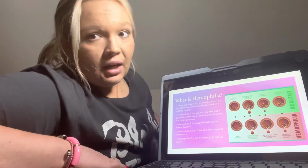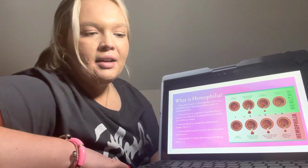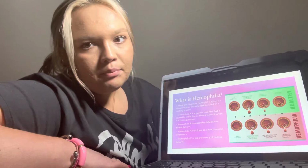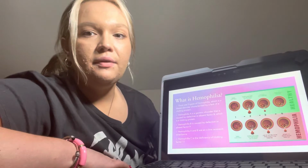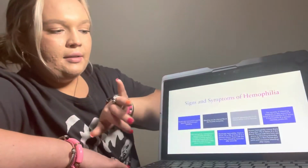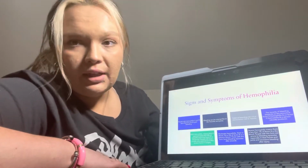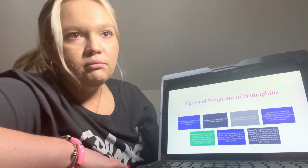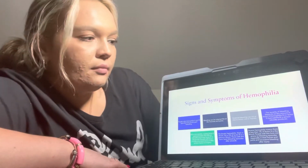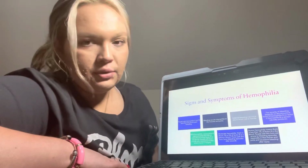That means their blood does not clot, so they don't get that bruise. They don't get that stopping of the cut, you know? They don't have that. So they'll bleed for a long time, and different forms of hemophilia can have different effects. Some signs and symptoms are that people with hemophilia have prolonged bleeding, like I said. Bleeding can be internal, like in the muscles and joints, or it can be external due to minor cuts or injuries. The severity of bleeding depends on the amount of factor that they produce naturally.